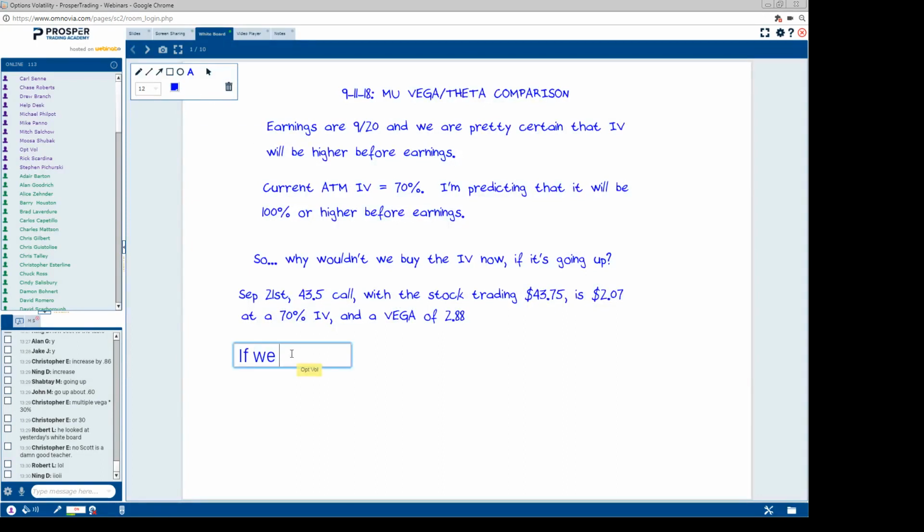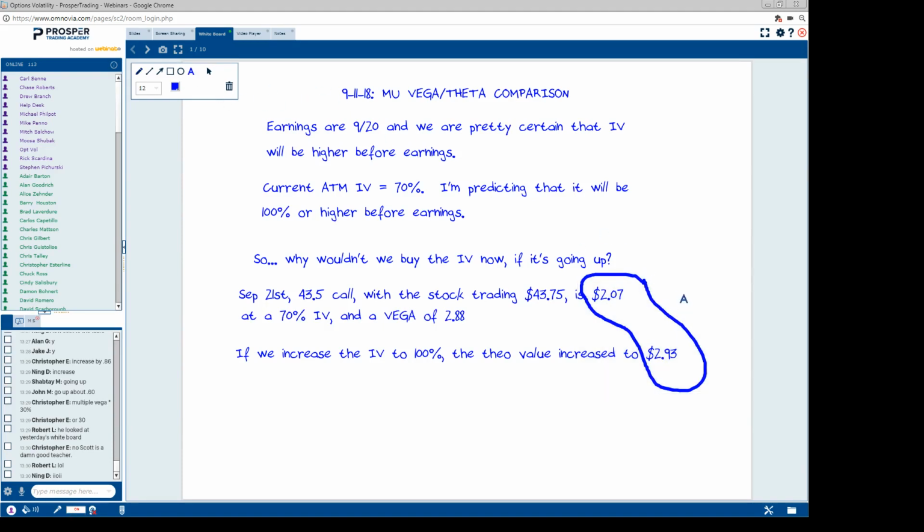Okay, so if we increase the IV to 100%, the theo value increased to 2.93. Okay, thus the 86 cents that Christopher had mentioned, which was just a calculation of taking the Vega 2.88, multiplying by the increase in implied volatility, and that equals 86.4. So the value of that option would theoretically increase by 86 cents.